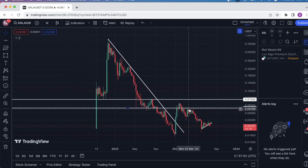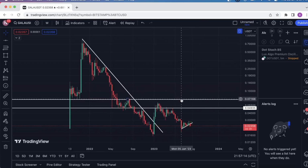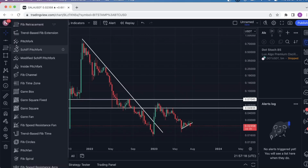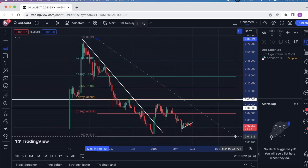But first, for me, the most important level on this chart to breach, obviously this is going to be an important level, but this one right here. Once this level's breached here, it's pretty open. Now, when you're trading and you don't have a clear level of resistance, what you can do is take the Fibonacci, and instead of drawing it from the bottom to the top, you can just run the projection from the top down to the bottom.